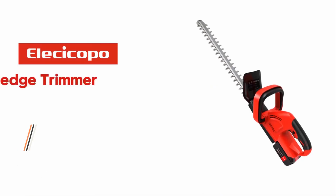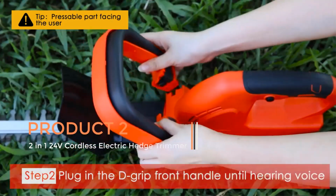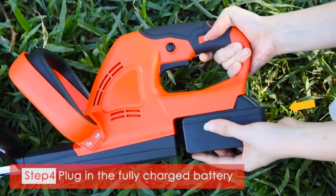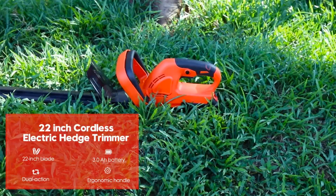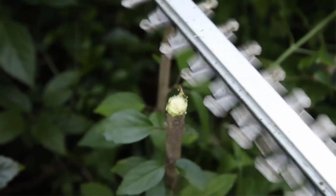Product 2: 2-in-1 24V cordless electric hedge trimmer. The 2-in-1 24V cordless electric hedge trimmer is a versatile and efficient gardening tool designed to make hedge trimming and shrub maintenance tasks convenient for homeowners. With a powerful 24-volt rechargeable battery, this cordless trimmer eliminates the need for cumbersome cords and provides the freedom to move around the garden without any restrictions.